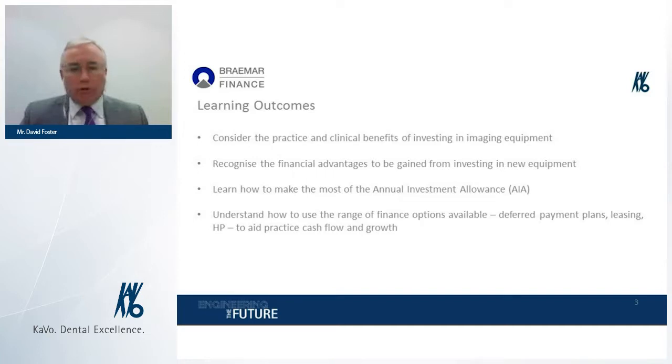Now, what we're looking at is learning outcomes, and the learning outcomes we're looking for this evening are to consider the practice and clinical benefits of investing in imaging equipment. Once we've covered that part, we need to look at whether there are financial advantages to be gained from investing in this new equipment. We'll then move on to something called the annual investment allowance. There'll be more detail on that later, but that's a tax benefit basically, and how to maximise that, which will obviously be a benefit to your practice. There are a range of finance options available: deferred payment plans, leasing, HP, and all of them can aid practice cash flow and growth. One thing I would say is don't be confused about the term leasing. Leasing has been used over the years as almost a generic term, and it's kind of like Hoover when people actually mean vacuum. So leasing is quite often mixed up and confused, and in many cases, as we'll show later on, leasing is not what is going to be the best for you.